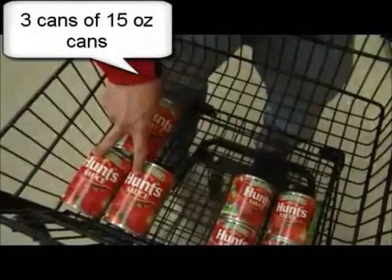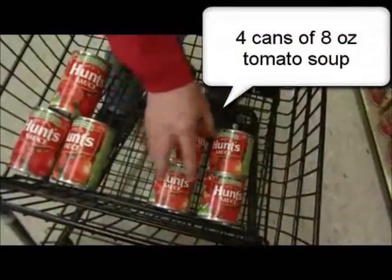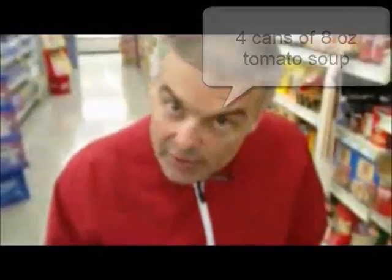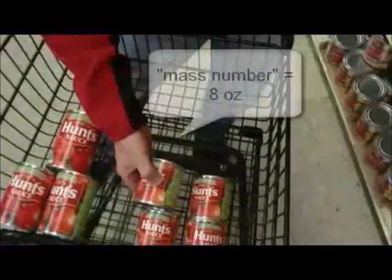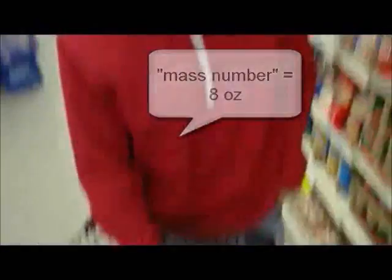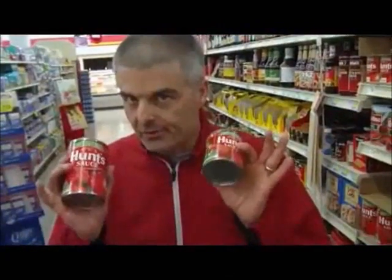What I have is 3 cans of Hunt's tomato sauce. They are 15 ounces each, and I have 4 cans of 8-ounce tomato sauce, Hunt's, of course. So the question is, what is the average atomic weight? If we consider each of these an isotope, this isotope with a mass number of 15, this isotope with a mass number of 8, what's the average? Well, if you take 8 and 15 and average them, that'd be 23 over 2, like 11 and a half. But the problem is, I have more of the small ones than the big ones. So what is the average atomic mass of a Hunt's tomato sauce? Let's do the math.